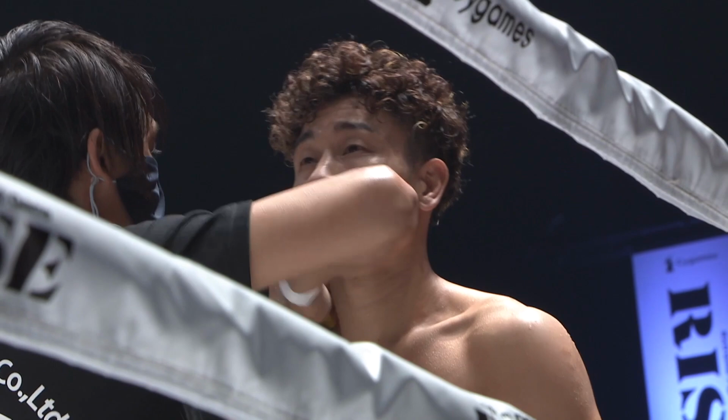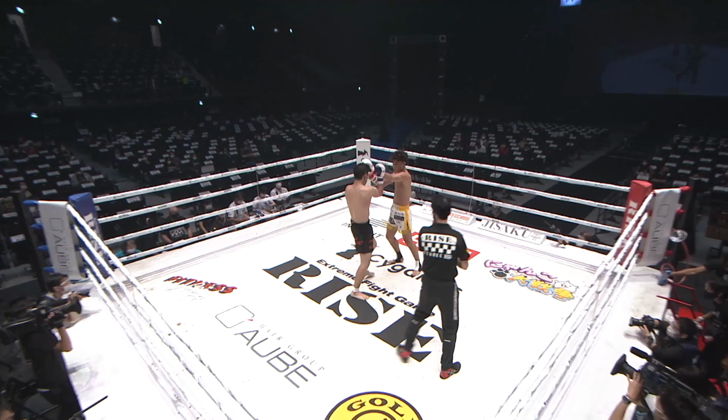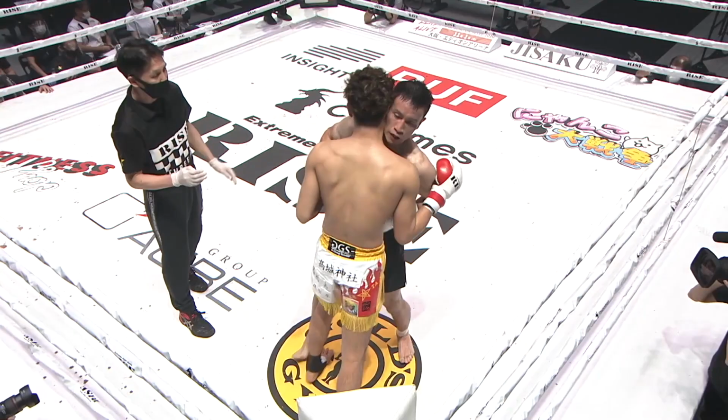Seconds out. Here we are coming into round two now with the red gloves on Kenta, the blue gloves, Tatsuaki. We're witnessing the second opening fight of the evening here at RISE Dead or Alive 2020. We have some more high-level action coming up for you later, but right now, both of these two lightweights going at it in this second round.